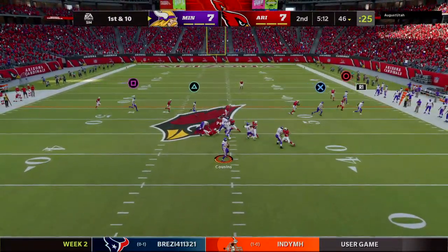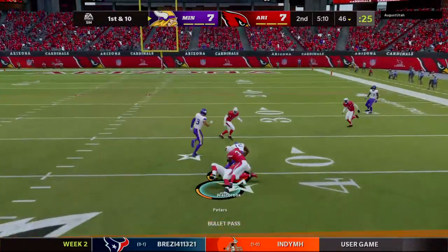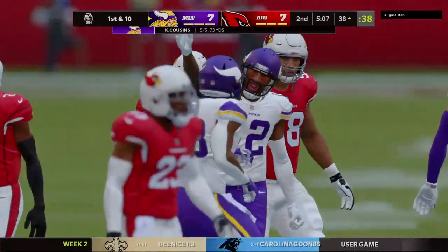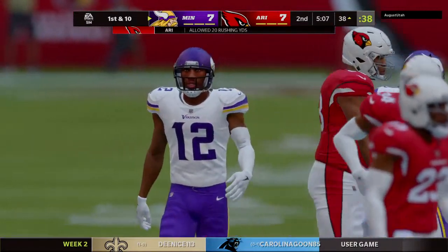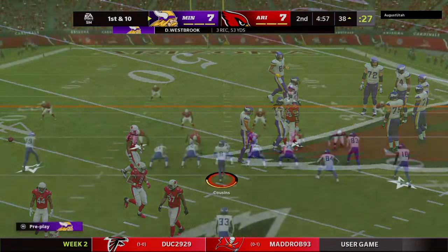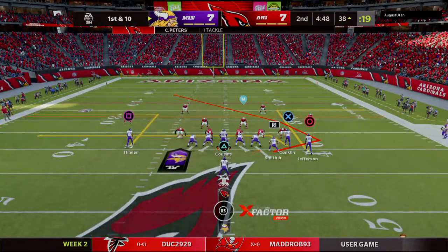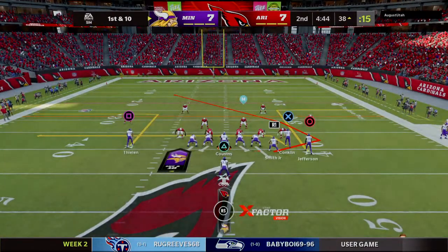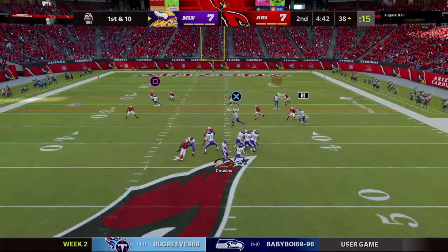From the gun, here's Cousins. The open man is Westbrook. And they'll get him down as he's inside the 40. That play going for 16 yards to start the drive, 1st down. That was a nicely run slant route, and what the receiver's trying to do is make the defender think he's going upfield for a deeper route and then breaks it off, usually after about 3 to 4 steps.